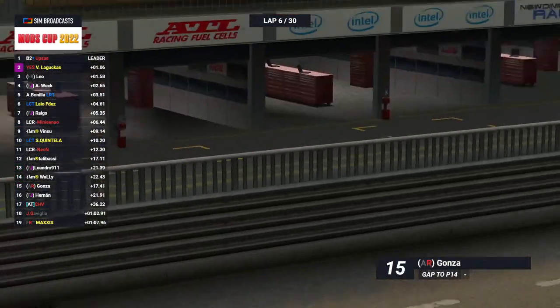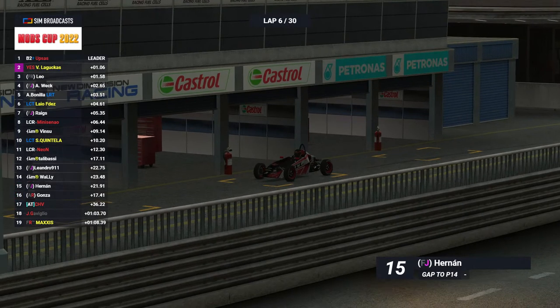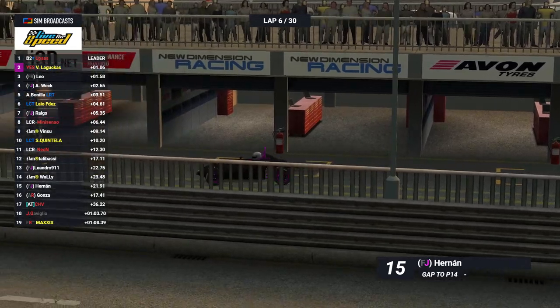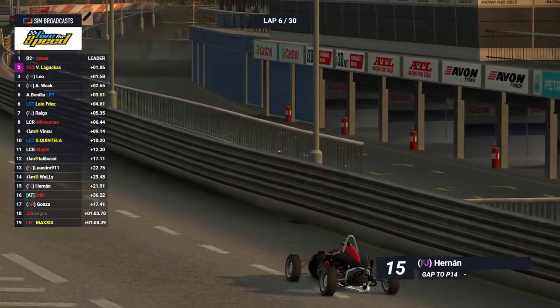We have Gonza in the pit lane. Presumably he will take a bit of damage repair after the collision he had. Hernan also coming into the pit lane. I guess he will take a long stop too. Oh no, he doesn't actually. Doesn't decide to repair any damage. 1.3 second stop and he'll be on his way.